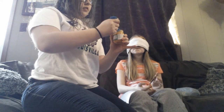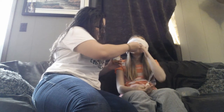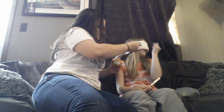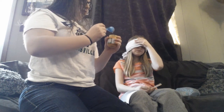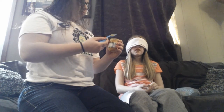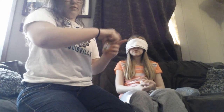Our mom said that we used to love these when we were babies. Are you one, two? Oh, I'm taking my blindfold off. No, you have to guess what it is first. What is that? Do you want another taste? No. Tastes like sweet potato. That's what it is. Ah, yes. Because that really does taste like sweet potato.